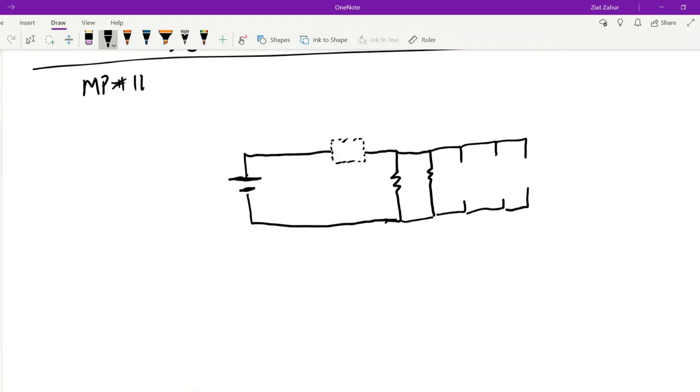Let's see. So in number 11, every time I add an object, a light bulb, I'm going to drop the resistance of the circuit. And when I drop the resistance of the circuit, this is my ammeter.